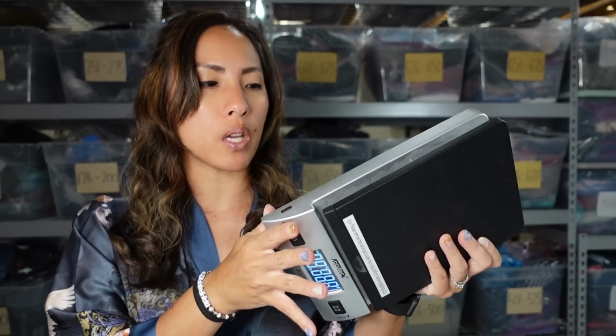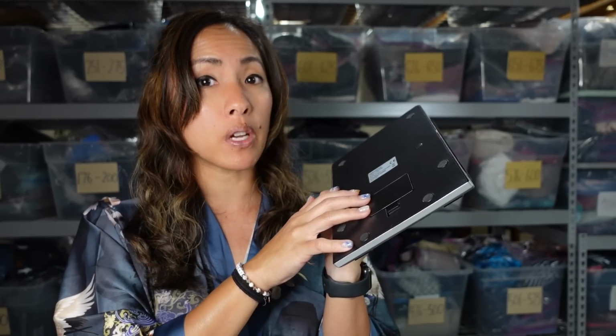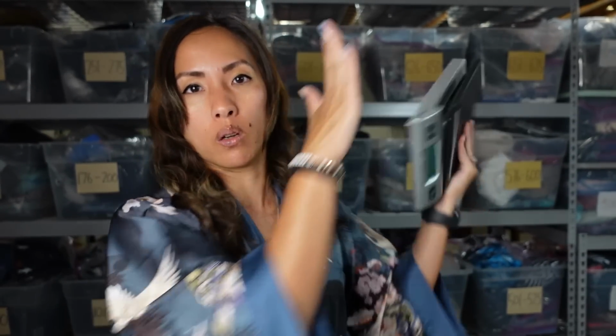I like it because it's both battery and outlet plug powered. So when I am photographing and I need to weigh items as I'm photographing, I will bring my scale over to my photographing station, and I don't have to unplug it and deal with that mess.